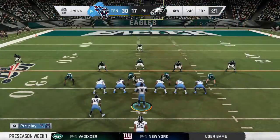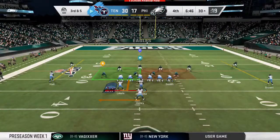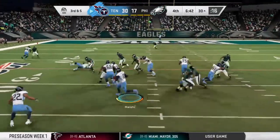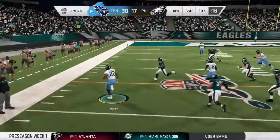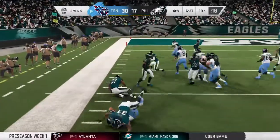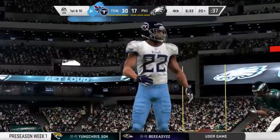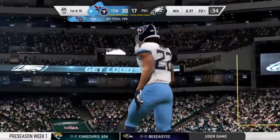The last play on the completion got them half of what they needed. Now here's a tough 3rd and 5. On the read option, it's Mariota. On 3rd down, Henry. And they'll get this one to about the 20-yard line. They picked up 5 yards last time. Now they double it and get 10 here.